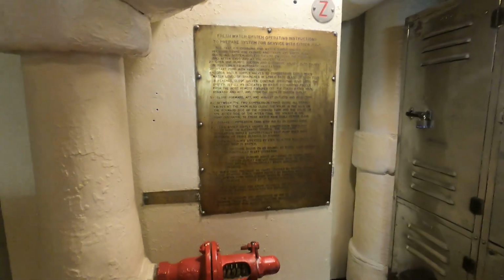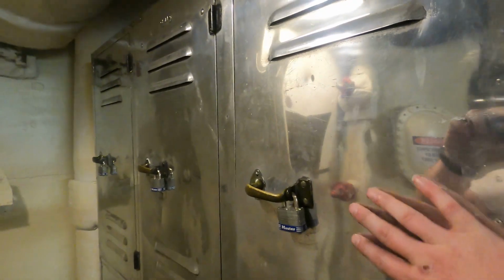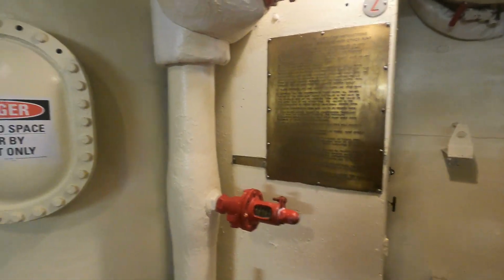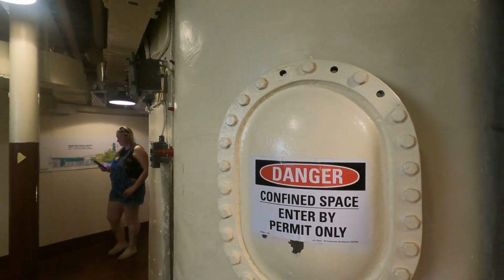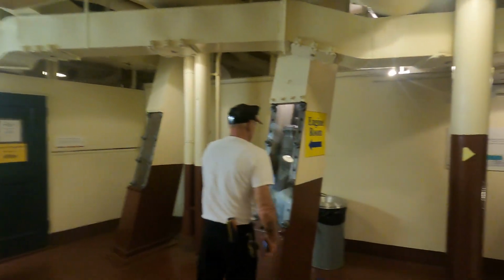For you scrappers out there, look at that brass. Take pictures of the stainless. All the places with the bullets. And like this thing. Oh wow, I guess this is how they load the smaller guns.